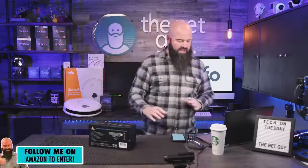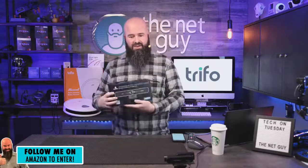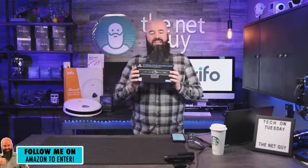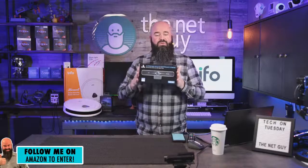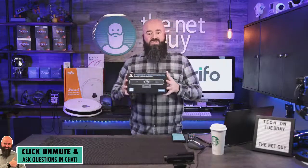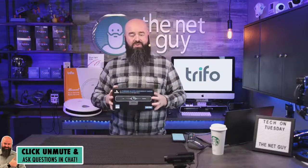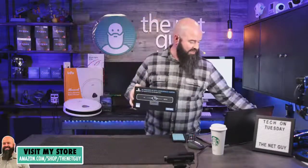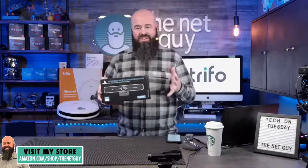So if you're just joining on Amazon, we're taking a look at the Nexigo N970P. Probably one of the nicest picture quality and most feature-filled webcams I've ever seen. If you're a professional streamer, or you're somebody that does online training for other people, or if you're just expected to have a professional appearance, you can't beat the picture quality. This is the picture quality that's actually coming out of the Nexigo.